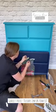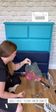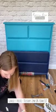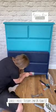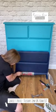I'm going to take that piece off. That's getting in my way. That's better. I can see what I'm doing under there now.